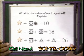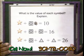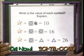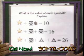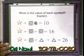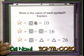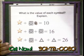It's star plus box with circles equals 10. Is it on TV? Yes. 1 sec, I'll go get a pen and paper. Okay. Well, why don't we go through them again, so that everyone can hear them. I'll call you back. All right. Well, we'll keep them up for a minute so everybody can write them down. Star plus square with circles equals 10. Star plus square with circles equals 16.